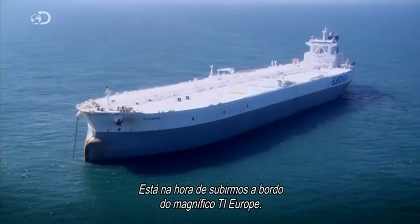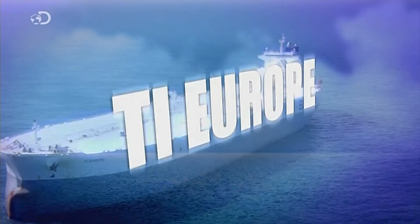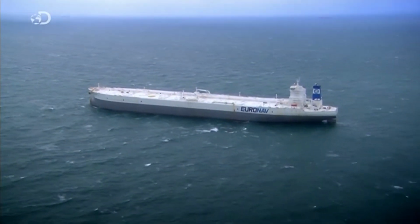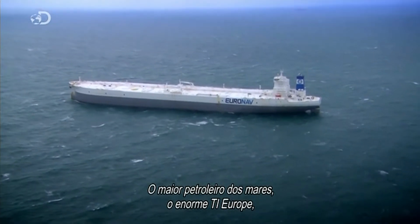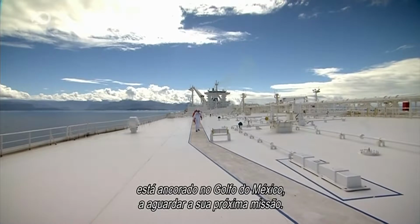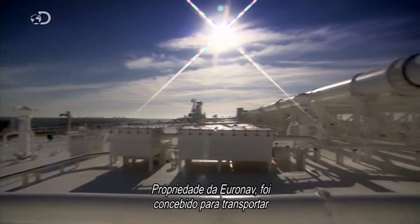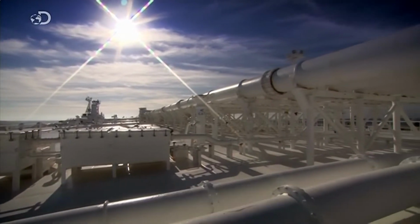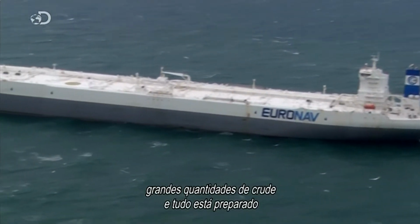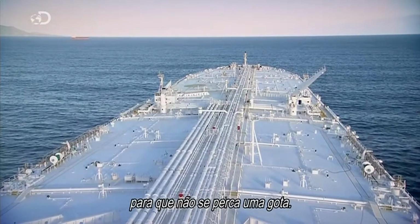Time to don the shades and step aboard the brilliant TI Europe. The largest tanker on the ocean, the enormous TI Europe is anchored in the Gulf of Mexico, awaiting her next mission. Owned by Euronav, she was built to transport vast quantities of crude oil, and everything about her is geared so she doesn't lose a drop.